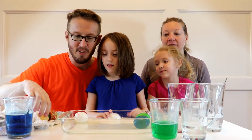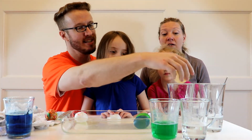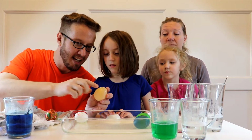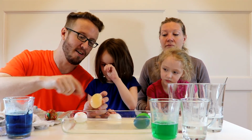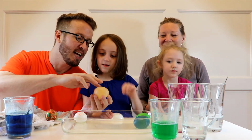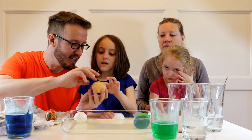But if we take an egg and put it in white vinegar, that's what this stuff is, and we left it in there, the white vinegar dissolves that hard shell on the outside, right? See that hard shell? It gets rid of it. Dissolve just means that it removes it. Underneath that hard shell is this little thing that's really rubbery. Do you feel that? Is that kind of rubbery?